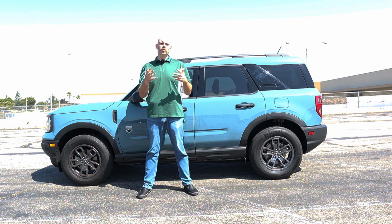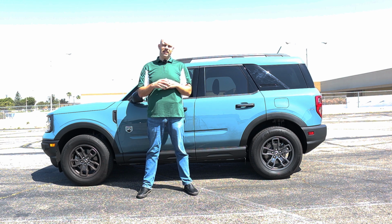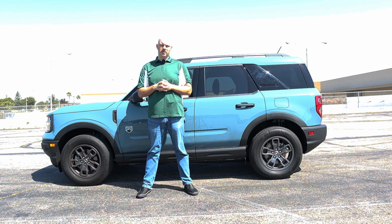This is a 2022 Ford Bronco Sport Big Bend, and what we're going to do right now is test the real-world fuel economy. I'm going to wait until nighttime, fill it up at a gas station, drive it on a loop on the freeway, take it back to the same gas station, fill it up again, do the math, and see what the real-world miles per gallon are.